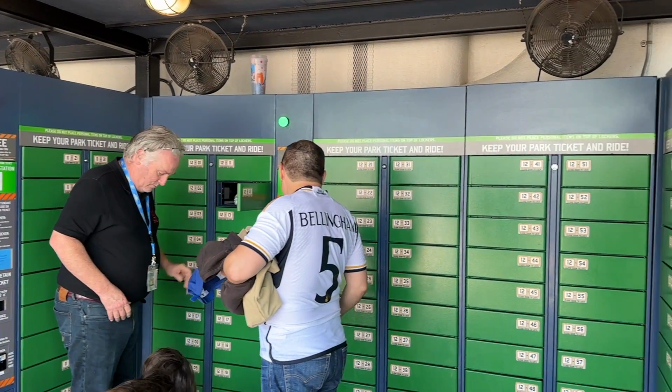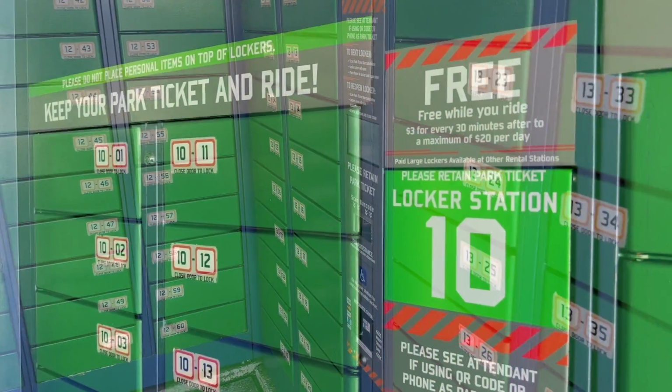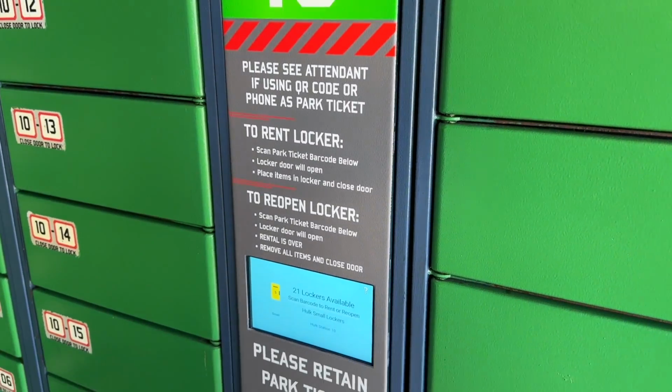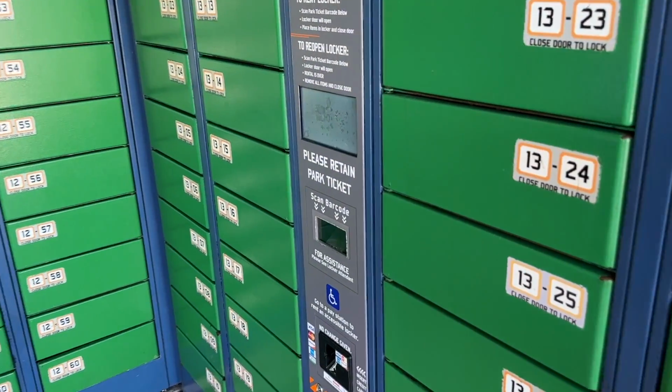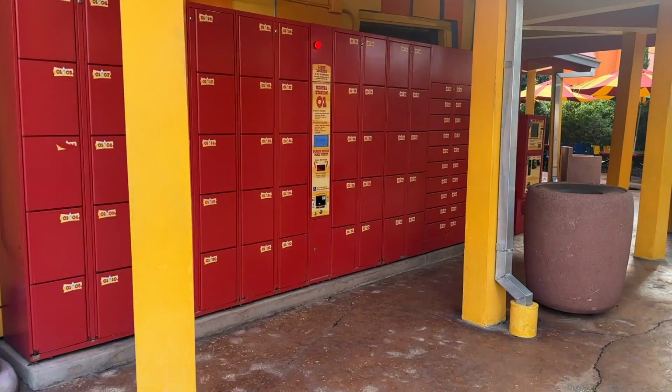To access one of these lockers, just grab your Universal Park ticket and scan away. If you don't have a physical park ticket at the ready, ask a team member nearby if you can use a temporary locker card, and they'll get you all set up with one. The single-use complimentary lockers are pretty small, but if you need a larger locker to fit a bigger bag, you will have to pay an additional fee for those.